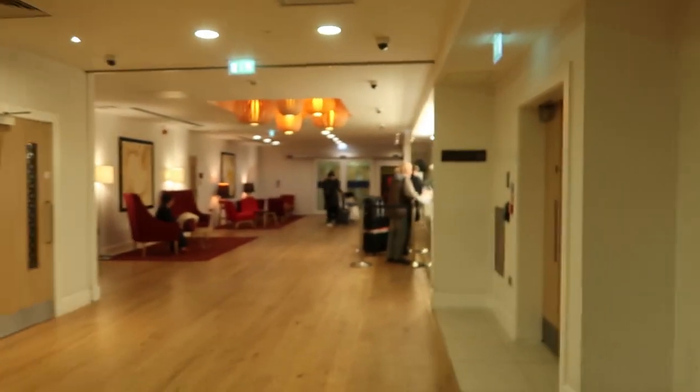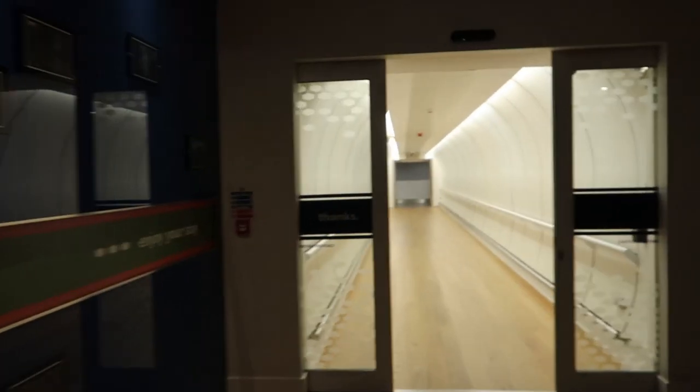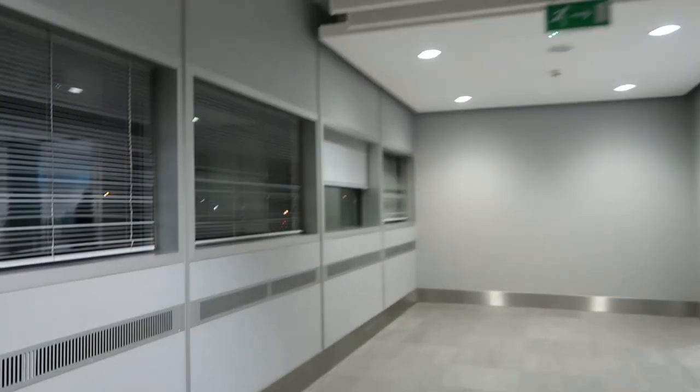It's reception. This way. Walk through the tunnel, walking through the tunnel. Ooh. Seems a little bit posh. All of our suitcases. Hampton by Hilton. And voila. Literally in the terminal.